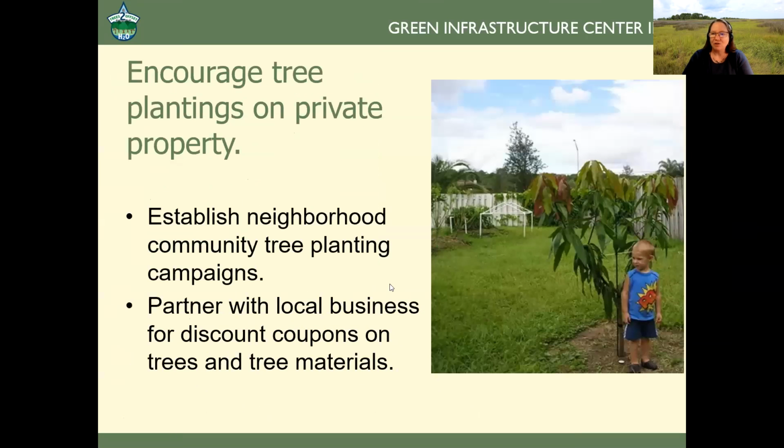And then encouraging tree plantings on private property. I like this little kid in the Florida backyard. So establish neighborhood and community tree planting campaigns. So the most effective way to ensure that we have tree canopy long into the future in Orange County, in addition to changing policies, is to also encourage residents to plant trees and also encourage them to maintain them so that they don't come down in a storm.